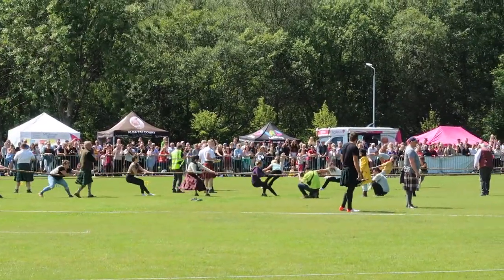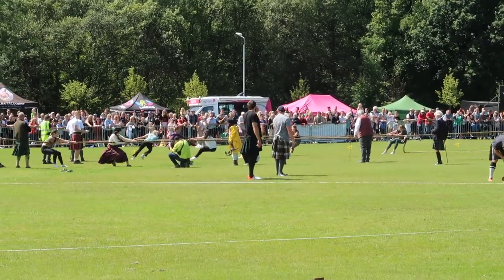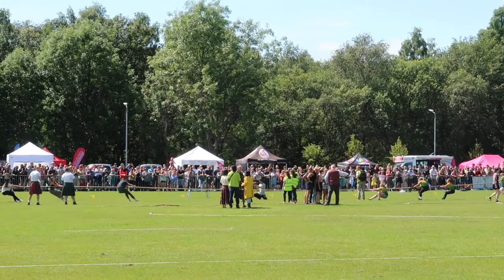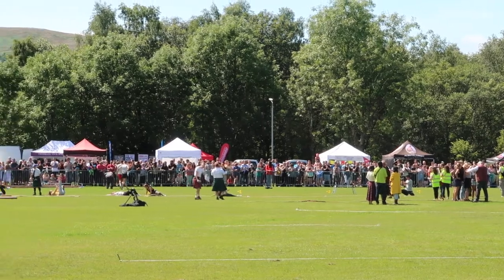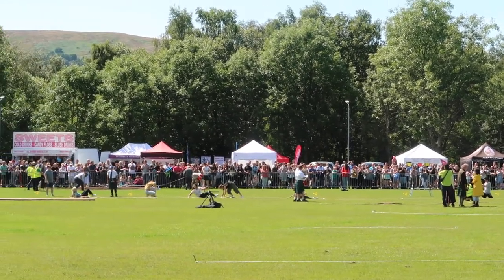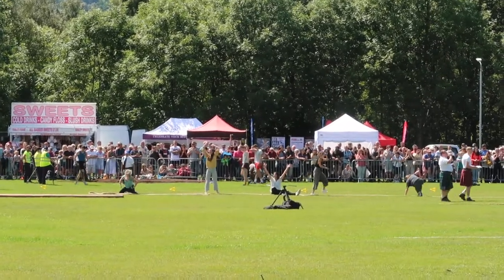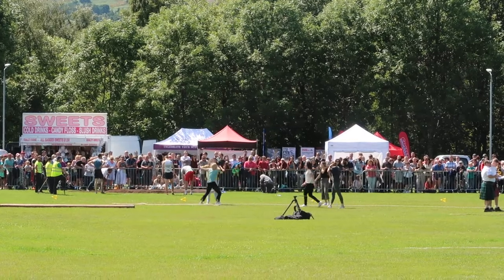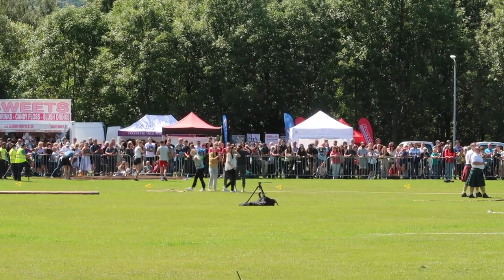Two tug of wars with 78 feet, 2.5. Come on, girls. Whoa, that looks like 1-1 in the tug of war. Well done, girls. Bill Randall's your winner. Scott Ryder, second, 77 feet, 1. History.